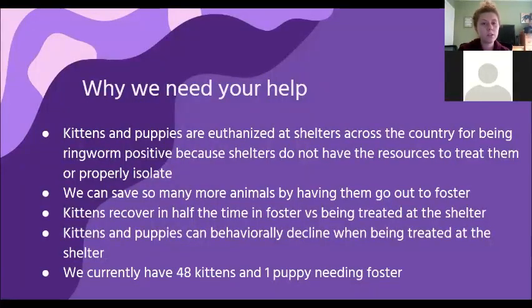So by putting them in a foster home, they're going to be able to get that normal household experience during their treatment instead of being isolated, which is really important. So that's why we're really excited to be able to have fosters to help us out with these guys.